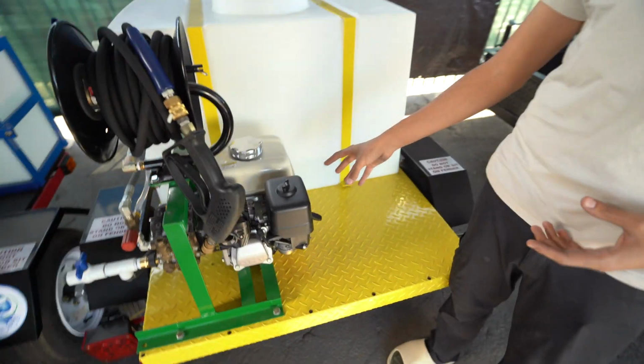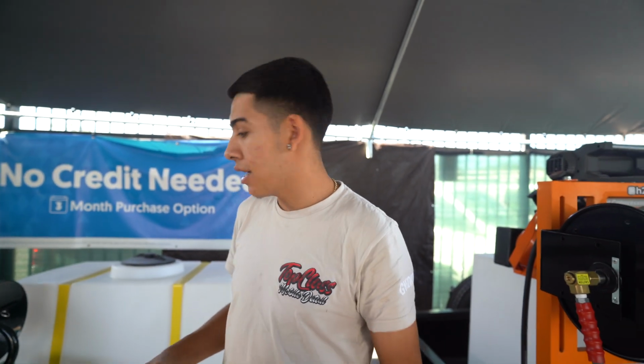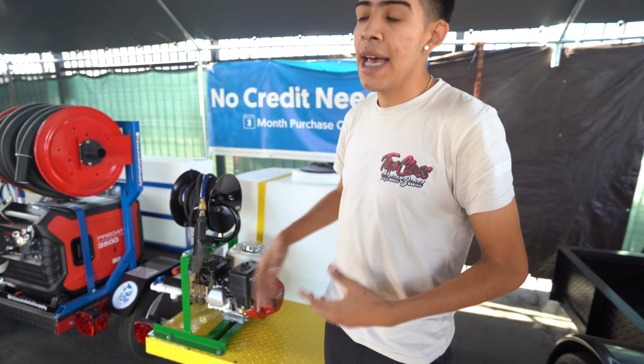So that's going to be one of the biggest factors, as well as these engines. This right here is a Honda GX200. This is the exact setup that I got when I first started. It cost me roughly about $1,200. That includes the pressure washer with the hose and about a 50-foot reel. And that's what I paid about 2-3 years ago to just get started.